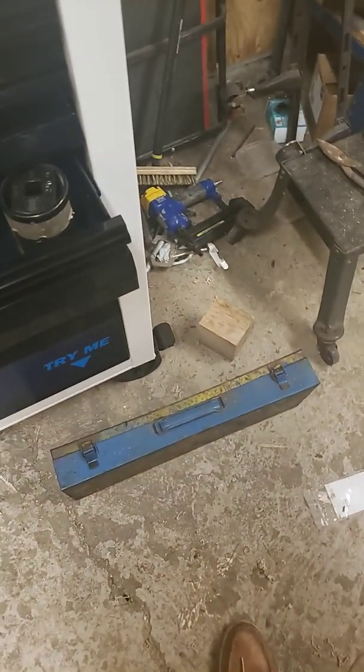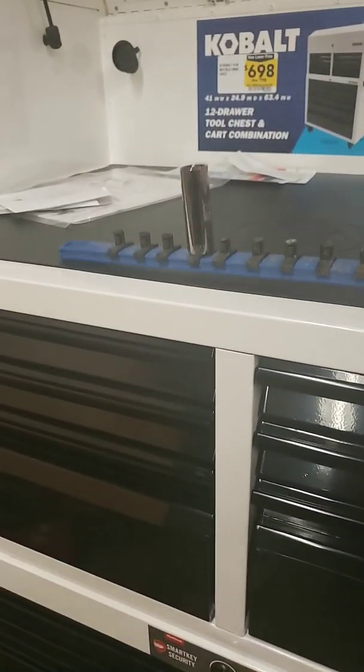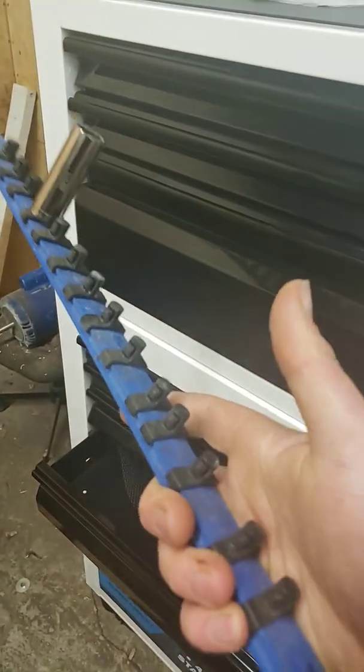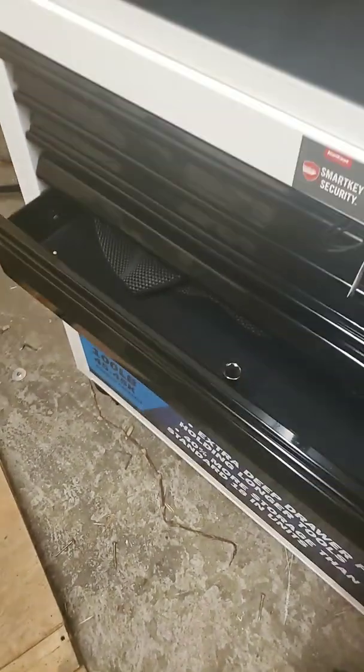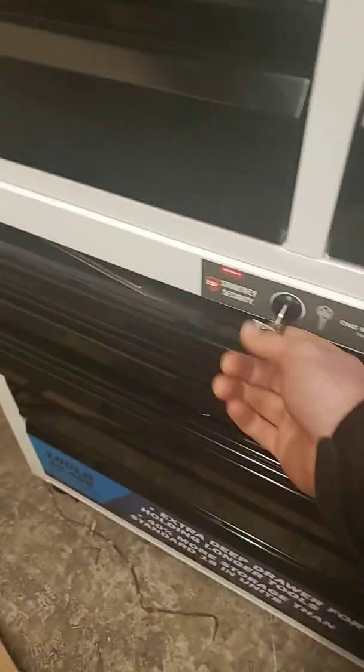Obviously I've got to do a little housekeeping here because this thing's all wadded up. And then I've got, like, that's a 3/4 inch drive socket set with breaker bar. The other concern too is not all my sockets are like, it's on these Walmart socket organizers. The other concern too is, is that going to fit in there? So that was my only concern with the depth of some of these drawers, is that going to be useful for getting tools in there?